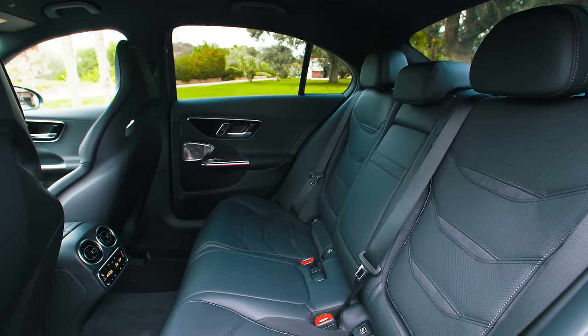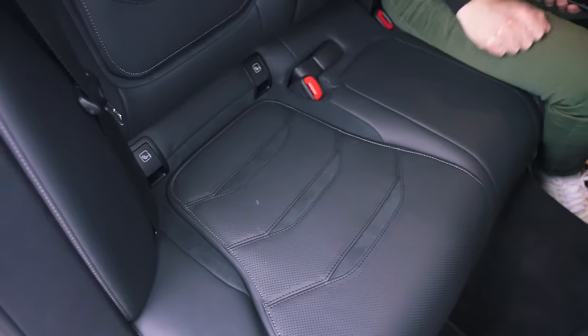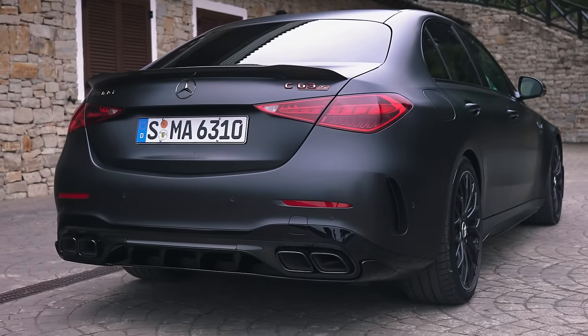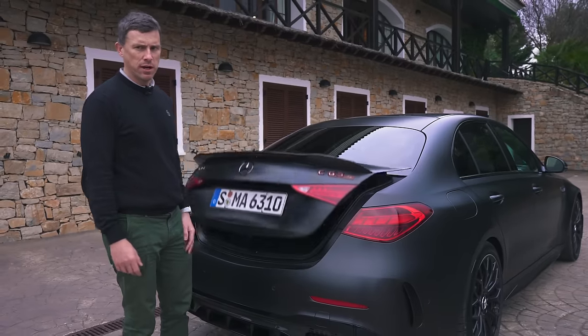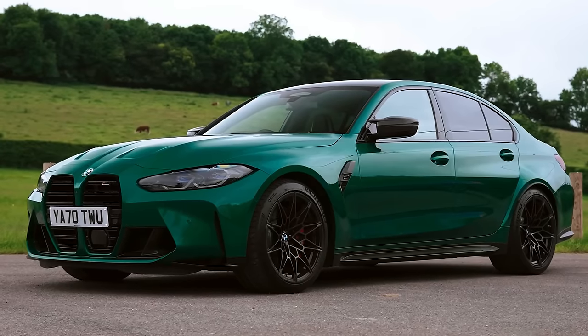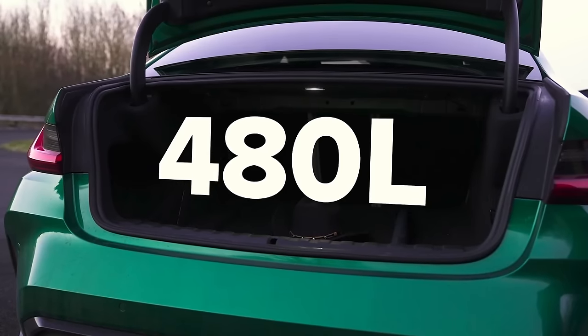That's basically it really. In the back, it's pretty much the same as a normal C-Class, so there's a decent amount of room, but you do get some AMG trim on the seats. Look at that. Sporty. Obviously the boot capacity will be the same as the C43, right? 455 litres, which is slightly less than a BMW M3 xDrive, which has 480 litres of space.